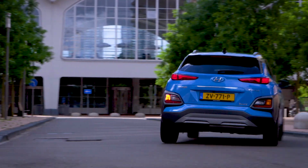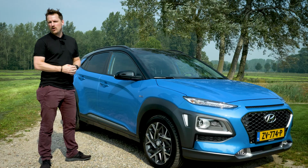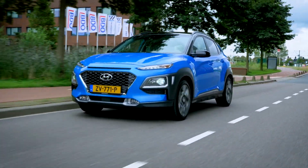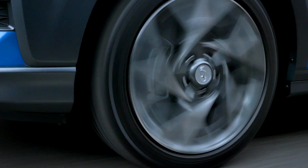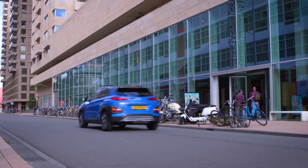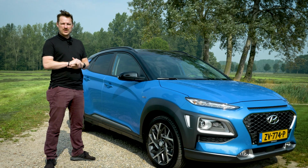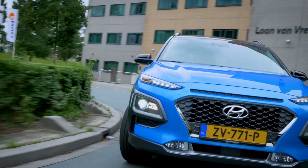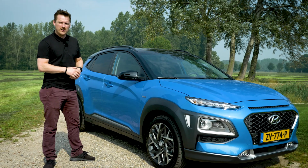The Kona Hybrid further adds to the considerable appeal of Hyundai's small SUV. With the diesel version now discontinued, the Hybrid gives you, the customer, a fuel and tax-friendly alternative. It remains a striking and comfortable car that now gives you extra eco-credibility without having to take the full plunge into full electric car ownership. And it comes at a price that's pretty much unmatched for this type of car.